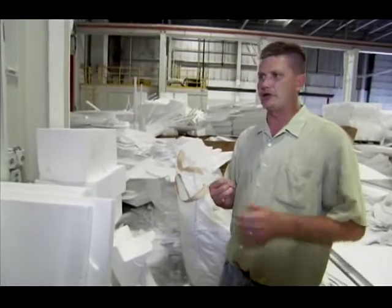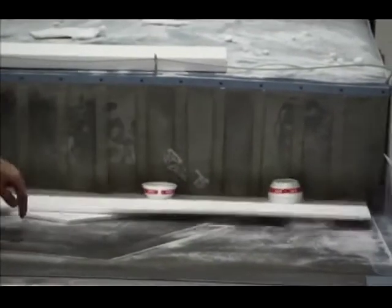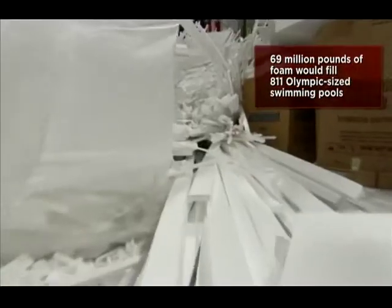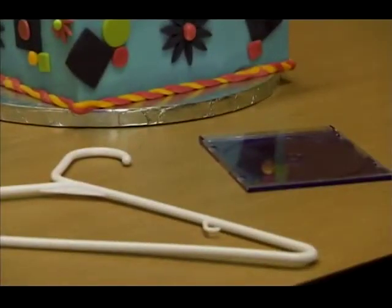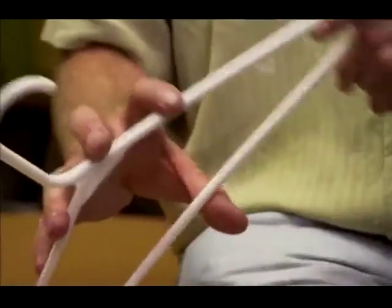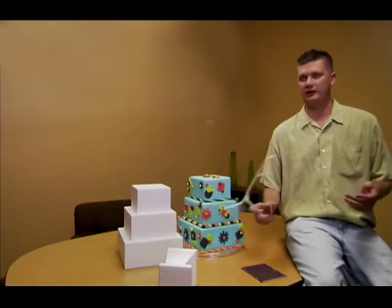We take it back from consumers. We got a lot of post-consumer product here. Take it back from appliance stores. We recycle 100% of our stuff. Over 69 million pounds of EPS foam was recycled nationwide in 2008. And it can be reused in some rather unexpected ways. Recycled foam is found in CD cases and even plastic hangers. It's melted down and it's got a mold, and they inject the melted foam right in there and they cool it down, and out pops a hanger.